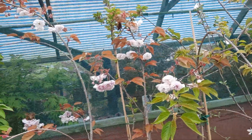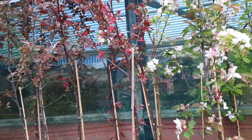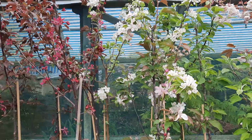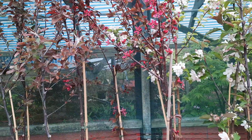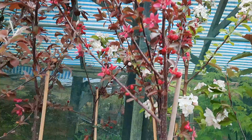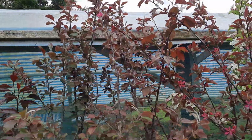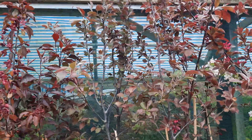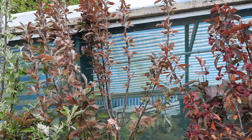Right, so the cherries, they flower a lot earlier. Right, these are the crab apples. So the crab apples flower later. So these are crab apples. So that's red obelisk. So that's going to grow like an obelisk, obviously. And that one's Dr. Morland with its red flowers. That's Neville Cooper, that'll have red flowers as well. Royalty, that's red flowers.